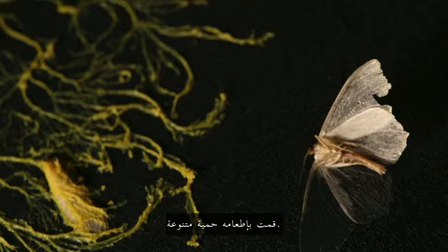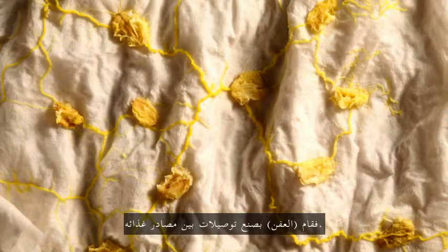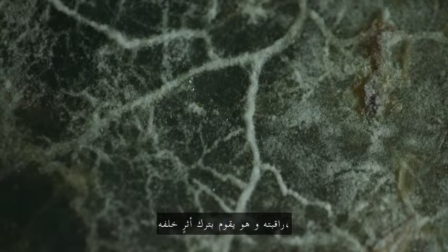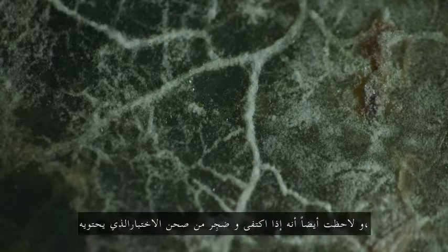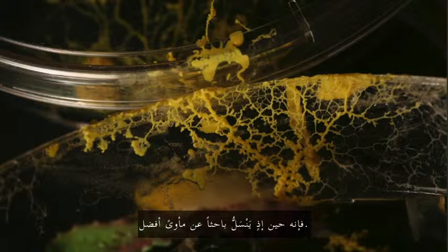I fed it a varied diet. I observed as it networked, it formed a connection between food sources. I watched it leave a trail behind it, indicating where it had been. And I noticed that when it was fed up with one petri dish, it would escape and find a better home. I captured my observations through time-lapse photography.